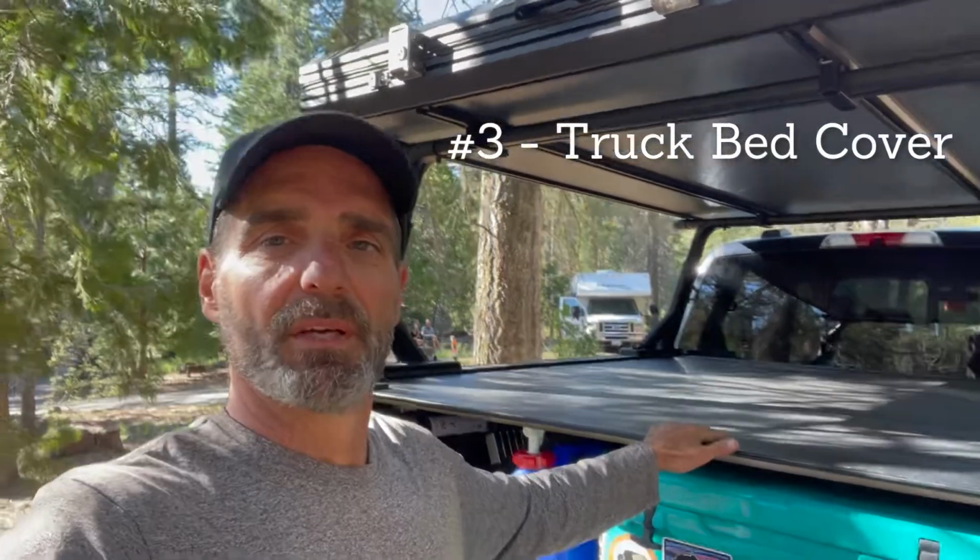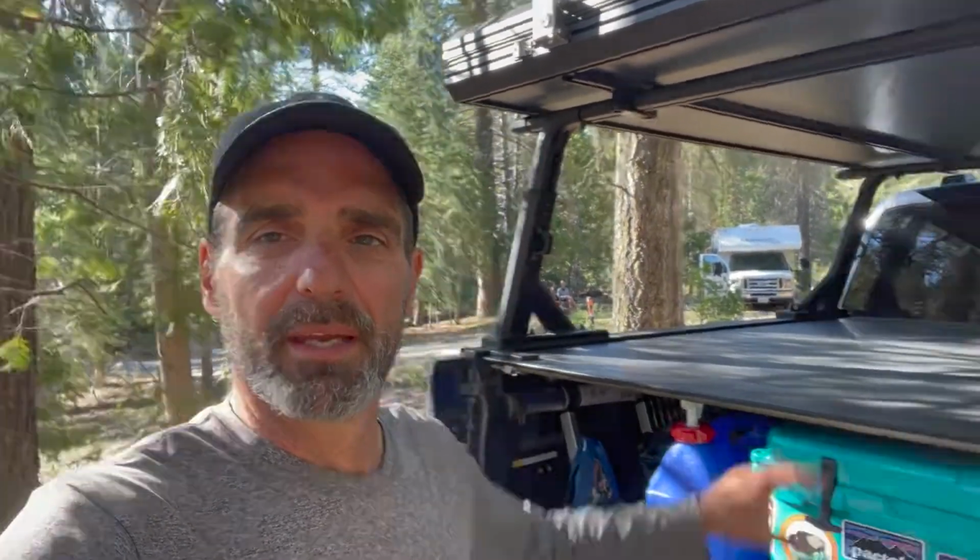Okay, the thing we did to change the stock setup of the pickup to secure our contents and be able to put up our new living arrangements was we added a bed cover. And this one's a retractable one from Retrax. I would highly recommend it. It's very secure. It's metal, so it allows people to stand in the middle. It's got that much strength.